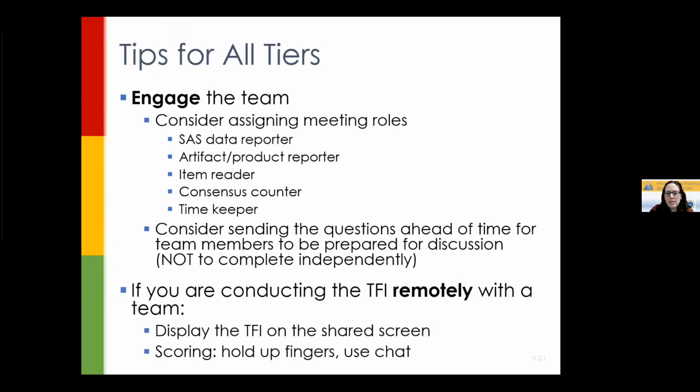Remote administration is still an option this year for the TFI. So if you are meeting with your teams remotely and you need to do the TFI remotely through Teams or Zoom or whatever platform, that's okay. Base your needs off of the school's visitor policies.